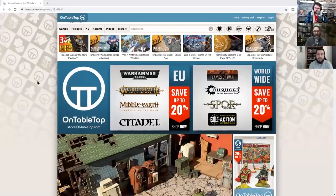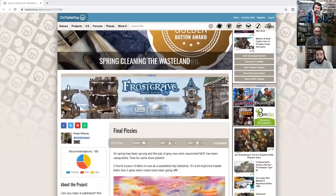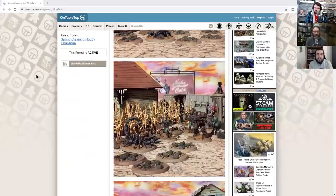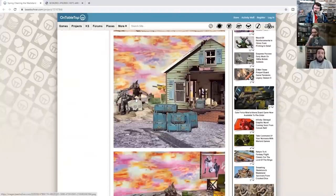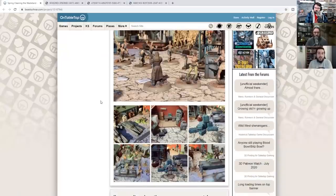So the next one is one that has already received a golden button back a couple of weeks ago. But this is Dark Danegan, who was working on spring cleaning the wasteland. So this is a selection of absolutely fantastic looking Fallout terrain. And one of the key things about this one that was great is that it fell obviously into the wheelhouse of exactly what the spring cleaning challenge is all about. So it's taking something that had been sitting there for a really long time and nothing had been done to it, and then going into loads of detail as to bring it up to something new and useful for your games.